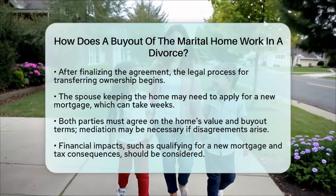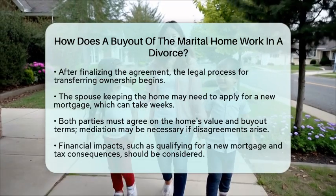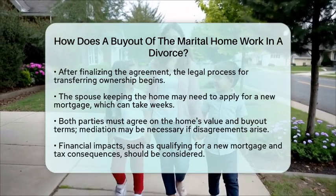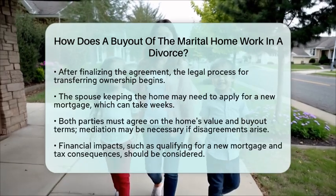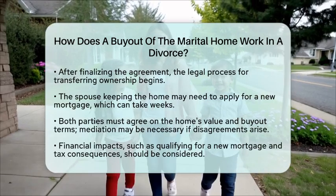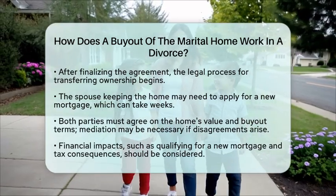In summary, a buyout of the marital home involves determining the home's value, calculating equity, arranging payment, and formalizing the agreement in the divorce settlement. This approach allows one spouse to keep the home while ensuring the other receives fair compensation.